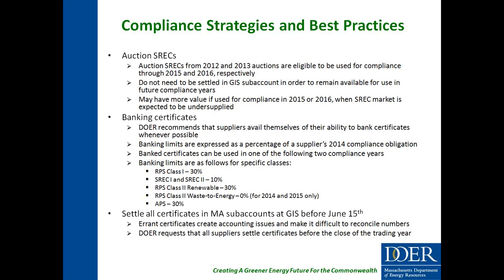Another item here, banking certificates. As always, we recommend that suppliers avail themselves of their ability to bank certificates whenever possible. Just to be clear, and as a reminder, banking limits are expressed as a percentage of a supplier's 2014 obligation and can be used in one of the following 2 compliance years. So if you bank anything this year, it can be used for compliance in either 2015 or 2016.